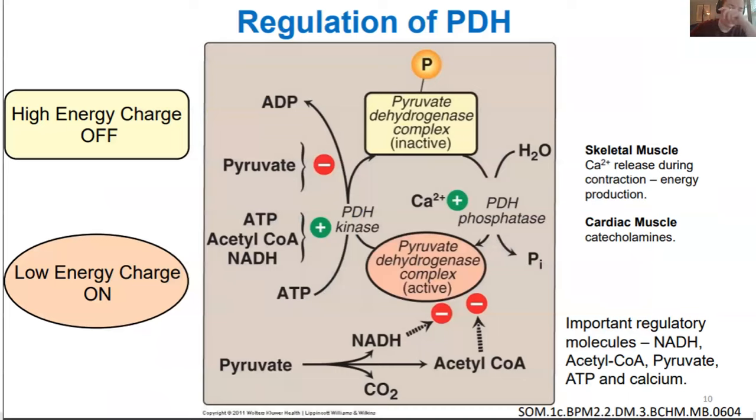This is the regulation. I had a sticky note drawn out, but I threw it away and I don't have a picture of it. But I put this in because I like how this looks like a wheel. And so it's saying that pyruvate dehydrogenase, you have PDH kinase, PDH phosphatase. These are your two big ones. Then you turn it off and you turn it on. So you need to know PDH kinase and then PDH phosphatase. So I really like this picture because it looks like a wheel, and that's how I drew it out for myself.